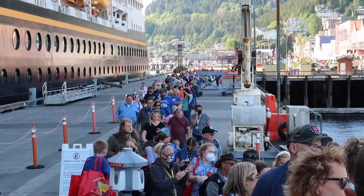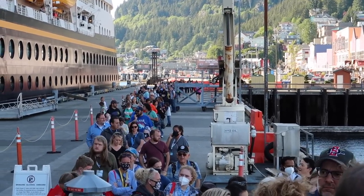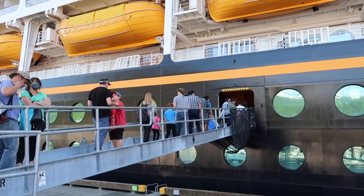It just seems like all the excursions came back at the same time, or everybody in this line is first dinner seating and wanting to get in. Either way, that is nuts. The longest line I've seen the entire cruise. But if this is the longest line, then I'll take it.